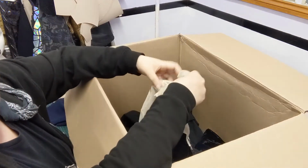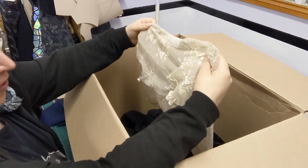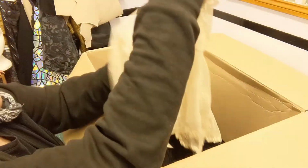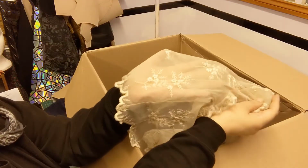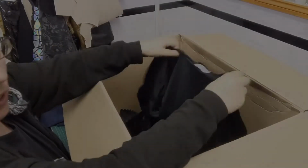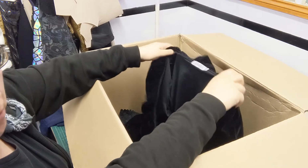Yeah, no. I told a lie. There is something else light coloured. Yeah, this is 90s. It's an embroidered mesh. Quite pretty. Oh, I think this is definitely going to be a favourite with the goths.